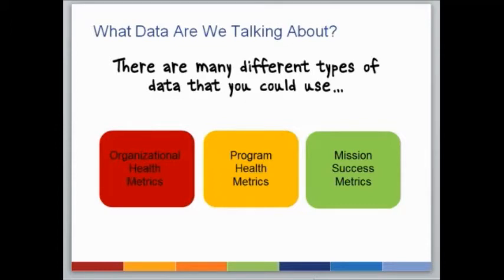It gets a little bit foggier when we go to program health metrics. Some programs are collecting some metrics. Some are being driven by foundations. Some are being driven by a need to be able to assess. However, we're not all doing this. What we're all driving towards is this third category of mission success metrics.